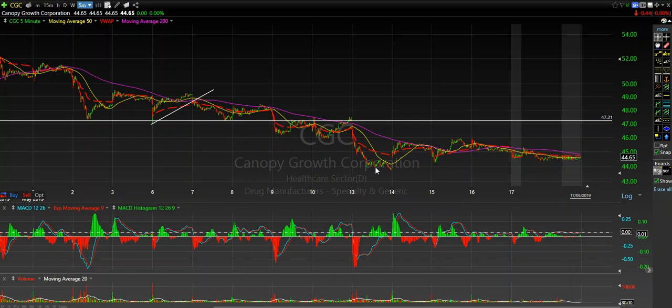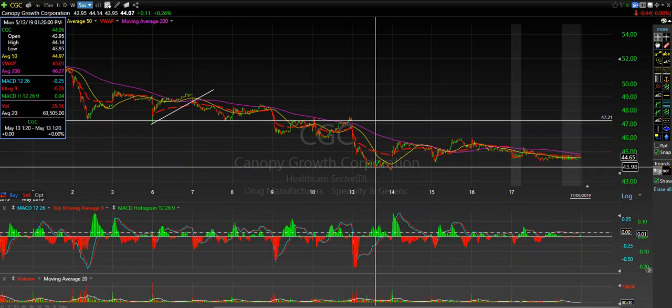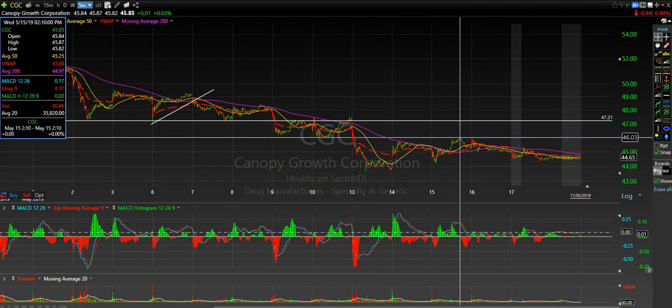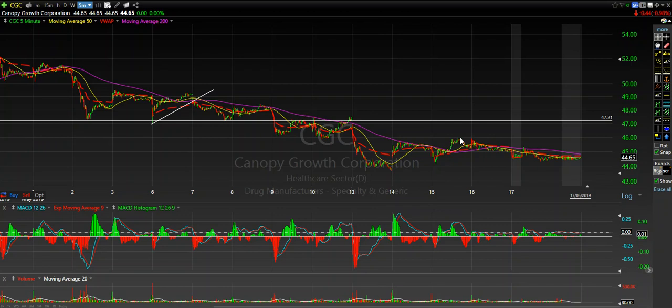What I am looking for, though, is for my primary target to be taken out. I'm looking for 1 or 2 great days on the downside, and I will liquidate this position. It's been doing well. I have no concerns about this. Even if price action rallied against me and took out $46, I would instantaneously sell, still be up in a profit. So I'm just letting this one run.